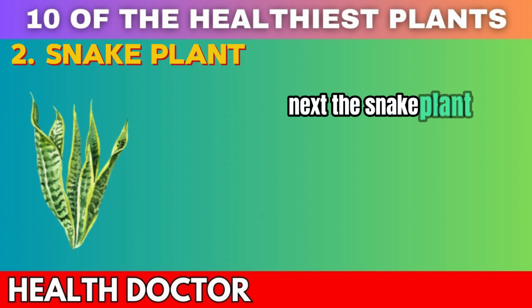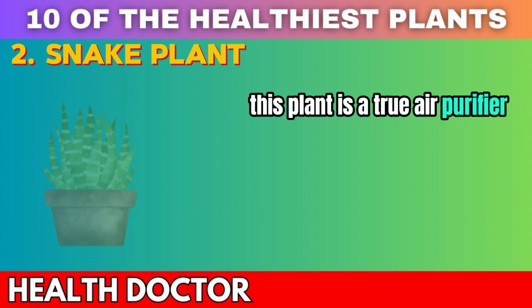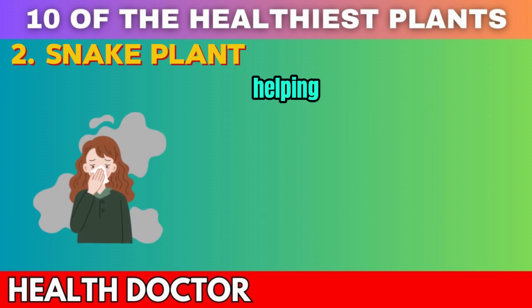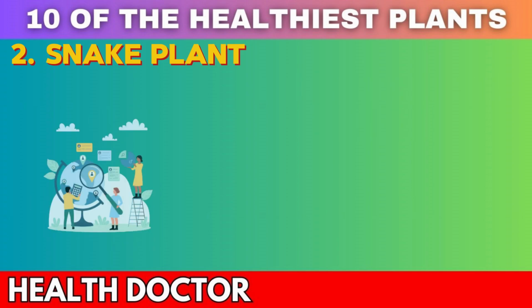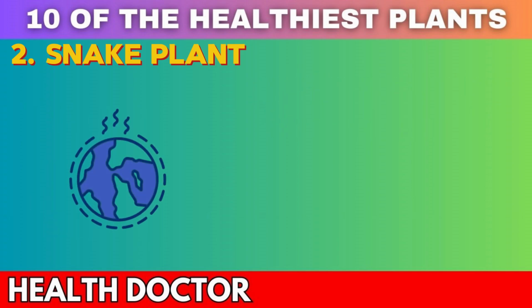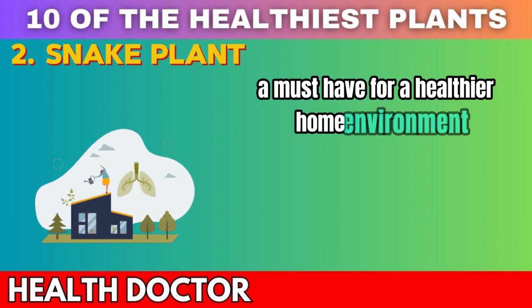Number 2, snake plant. Next, the snake plant. Known for its sleek appearance, this plant is a true air purifier. It converts carbon dioxide into oxygen even at night, helping to cleanse the air of pollutants. According to the American Society for Horticulture Science, it can even reduce ozone concentrations. A must-have for a healthier home environment.